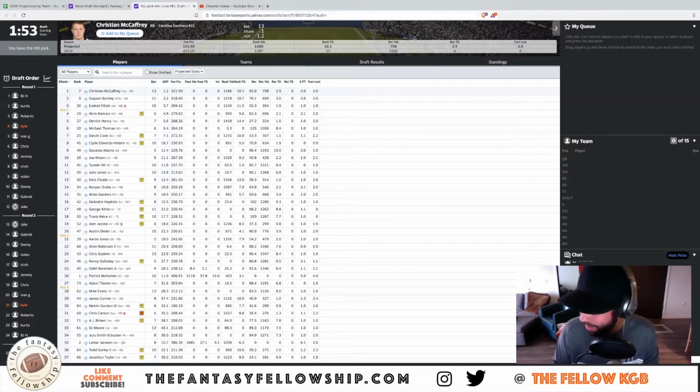And today is Saturday, August 15th. It's about 2:30 in the afternoon. I got some rain coming in my area, so I just figured I'd hop on and record a mock draft real quick. We're going to be drafting from the fourth spot today. We're going to be using Yahoo. This is my first time using the Yahoo mock draft lobby, so that's kind of exciting.